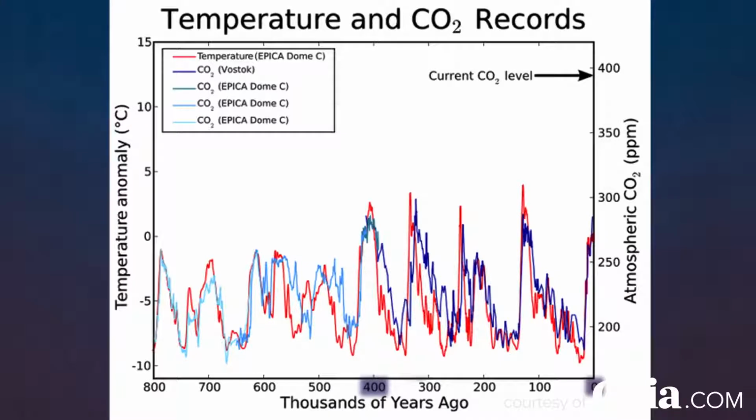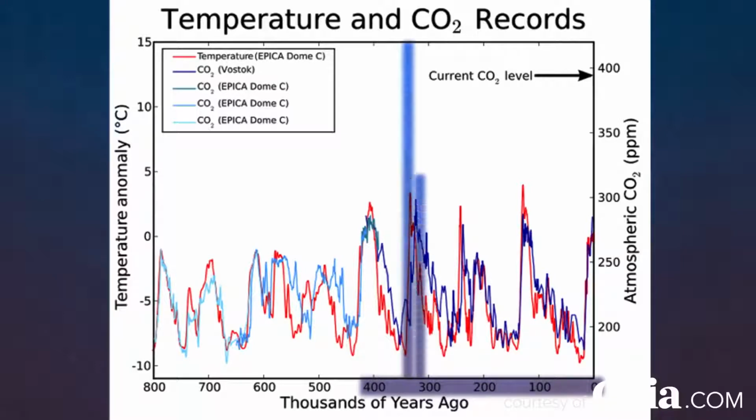So if you follow with me, if we're moving from that 400,000 years toward the present, so we're moving from the left to the right-hand side of the graph, what you see is that the red lines rise before the blue. That means the temperature is rising before the greenhouse gases. And this is what's recorded in the ice cores in Antarctica and in Greenland. The temperatures rise first, and then the greenhouse gases, the carbon dioxide, follow, and there is a lag time.